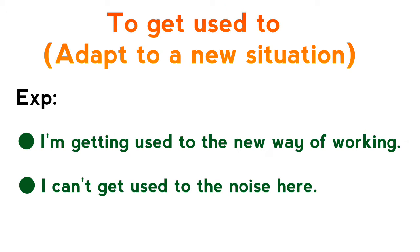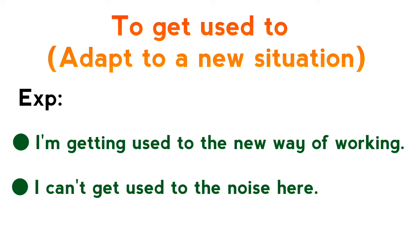The second way is "to get used to," which means to adapt to a new situation. For example, I'm getting used to the new way of working. I can't get used to the noise here.